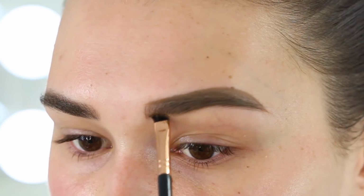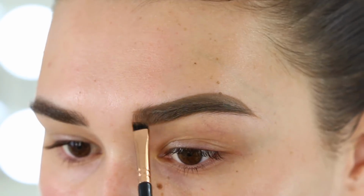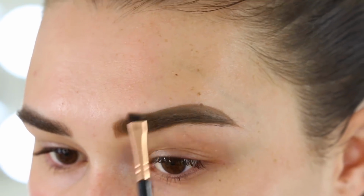Then with whatever's left, I'm just going to paint in the front of my brows so it's not too harsh. That is definitely a bold brow, and I'm pretty sure that's why I swapped over to powders, but once we clean that up under here, I feel like it's going to look really good.